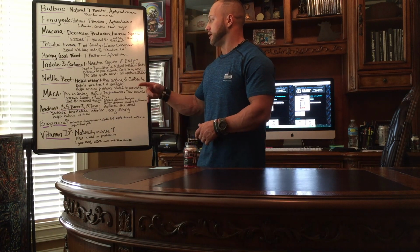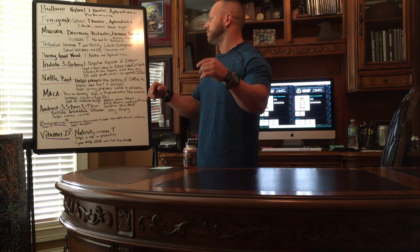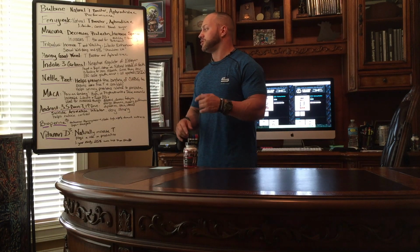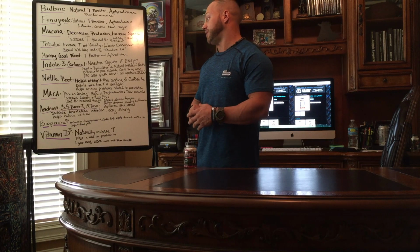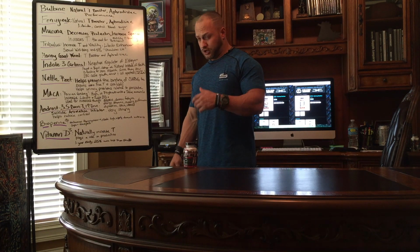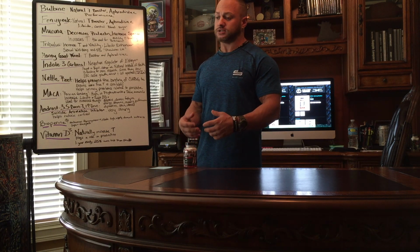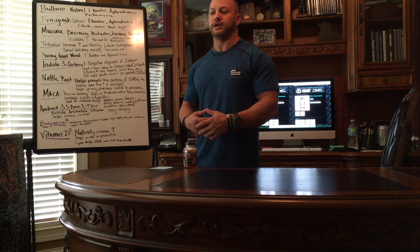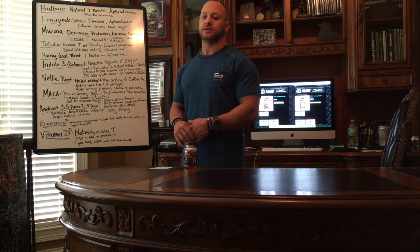Now, next ingredient, nettle root. Somebody asked about sex hormone binding globulin. Here it is. It helps prevent the binding of sex hormone binding globulin to testosterone, which gives you more free testosterone available to be used. It's also been seen that it helps with urine problems or urinary tract problems related to the prostate. If you have an enlarged prostate, it's a little hard to urinate, and you have more frequent urinations, or you have painful urinations. Well, they've seen at certain dosages you can actually get some relief there.